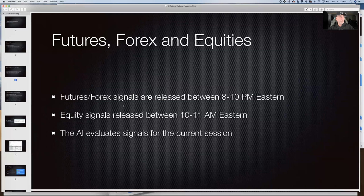It trades futures and Forex. They are released at 8 to 10 p.m. Eastern time, the day before the next market. So for futures, that means they're released on Sunday evening, as well as Forex, for the next day, and those signals are good until the session ends. Now, the session started on Sunday at 6 p.m.